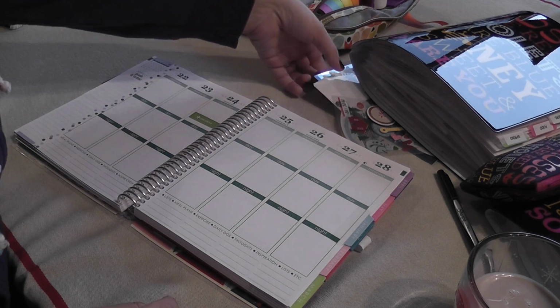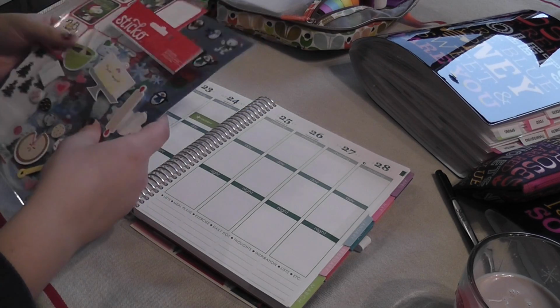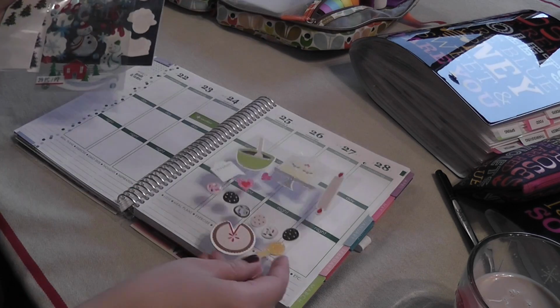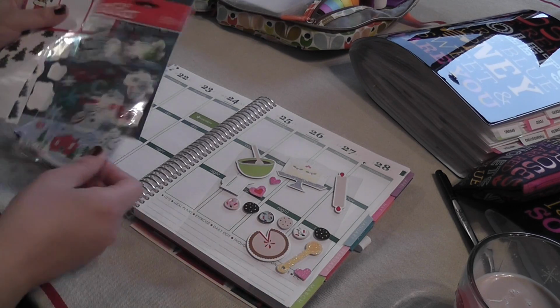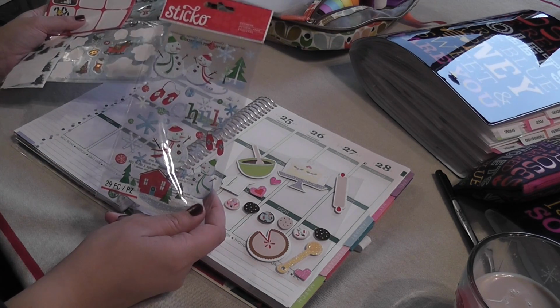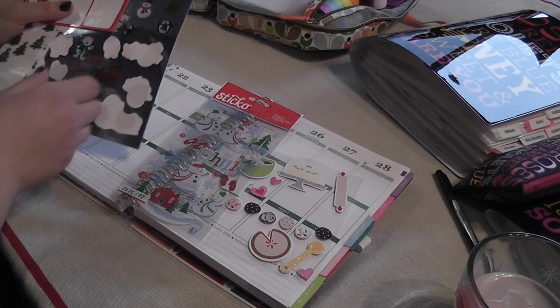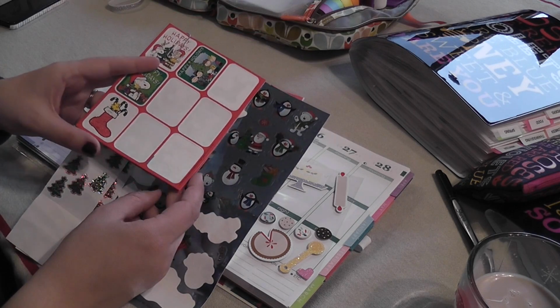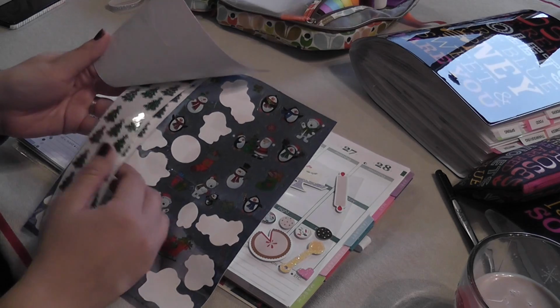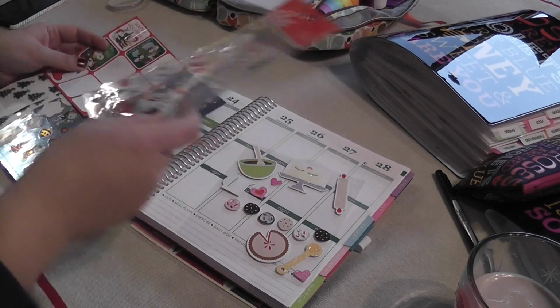Okay, so I already went through my Christmas stickers and pulled out some of the ones that I think I'm going to use. I have some baking stickers because I still have to wrap up some baking today. These I just got actually from Target. They were like 99 cents, and I thought maybe I'd use the little Christmas house. I have some Snoopy stickers, some Christmas trees, and then just some random other Christmas ones. I'm not sure which ones I'm going to use yet, but I pulled them all out so I could see what I have.